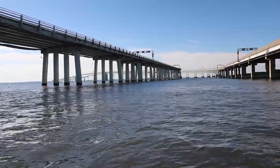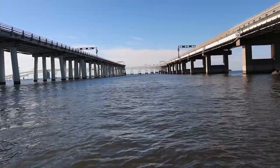So today, we are on the Chesapeake Bay. We're actually at the Bay Bridge right now. We launched out of the west side, and my goal today is to find some fish. So first things first, I need to find good bait. Little grass shrimp. And they're really easy to catch.